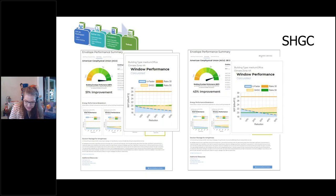As part of the final results, you receive a breakdown for the wall, window, roof, and air tightness, all of the things that Simon just told you about. And here's our blow up of the solar heat gain graphics for both.